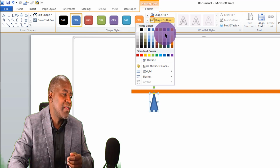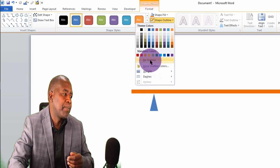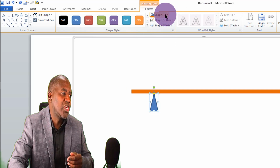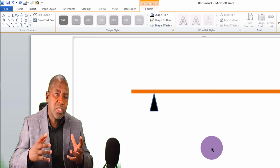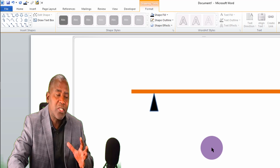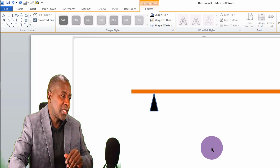Again, I can make the outline to be what I want. Maybe let me make the outline to be that thin. Change the color of the fill, maybe to something like yellow, green, blue, whatever color. All these colors are there, or even black. I don't mind. There it is. And you can see now the contrast is quite different, and the students are likely to pay more attention because there is a color difference instead of using those diagrams which are so plain.